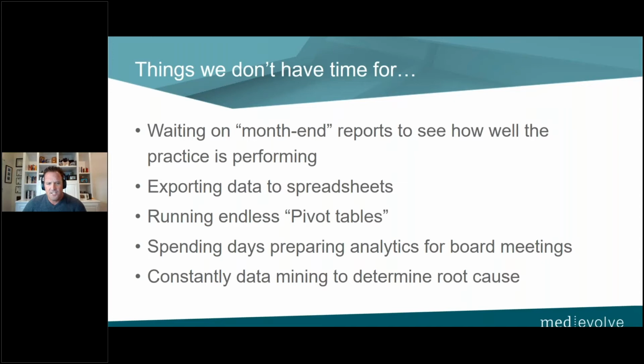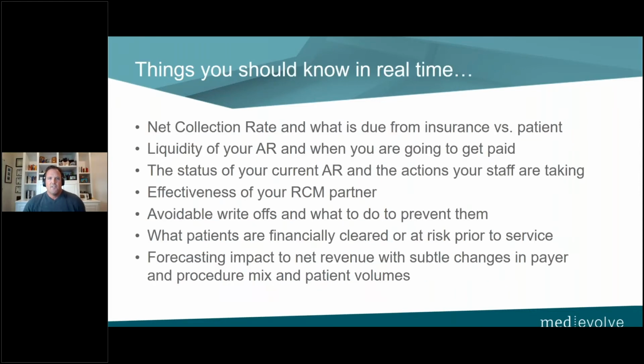Exporting data to spreadsheets, running endless pivot tables, spending days preparing analytics for board meetings, and constantly data mining, most likely in pivot tables and Excel, to determine what is going on with the revenue cycle, right? Root cause issues. Things you should know nowadays in real time.